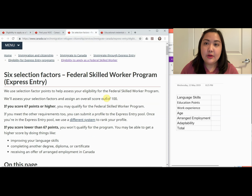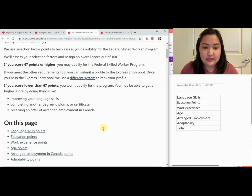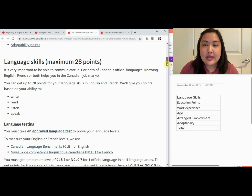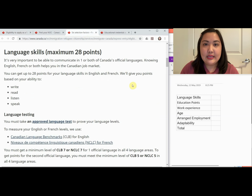Okay, so again, this is out of 100 points, you should have 67 points. So, let's start with the language skills. Now, language skills, again, you should have an IELTS or a CELPIP score para malaman nyo to. If you don't know or hindi pa kayo kumuha, you can assume, but make sure that yung i-assume ninyo is based on what you think your score will be, or yun yung magiging target score ninyo when you have an exam for IELTS and CELPIP.